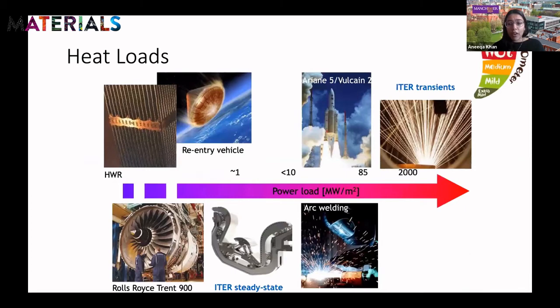So as I mentioned, there's very high heat loads, and I really like this slide because it puts everything into context. On the left-hand side, we have a HWR, a nuclear reactor, a re-entry vehicle, and a Rolls-Royce engine, and all of these three examples still have lower heat loads than the steady state operation heat loads on the divertor, which is shown in the bottom middle. That is kind of an exhaust for a fusion reactor, which I'll talk about a bit later on. But even during normal operations, the heat loads that it's facing are much higher than those other really extreme examples.